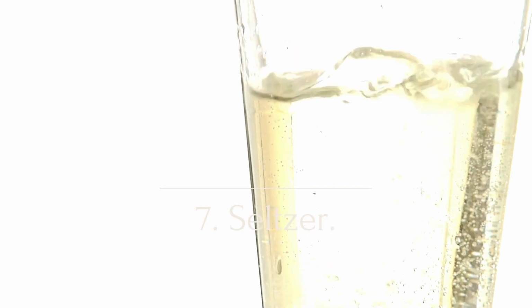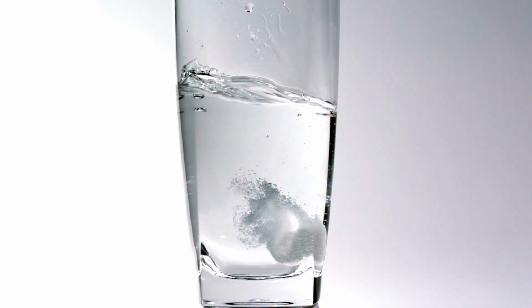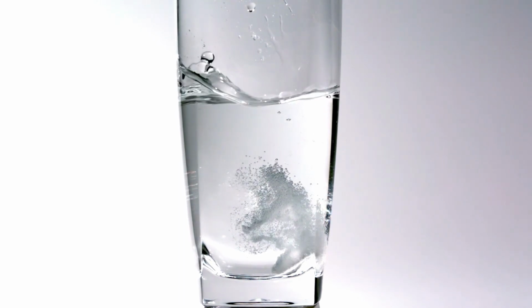7. Seltzer. Though you may love the fizzy, carbonated bubbles and sparkling water in seltzer, you won't love how they get trapped in your stomach and cause it to swell like a balloon. Stay away from the stuff if you want to maintain your slender figure around the clock.